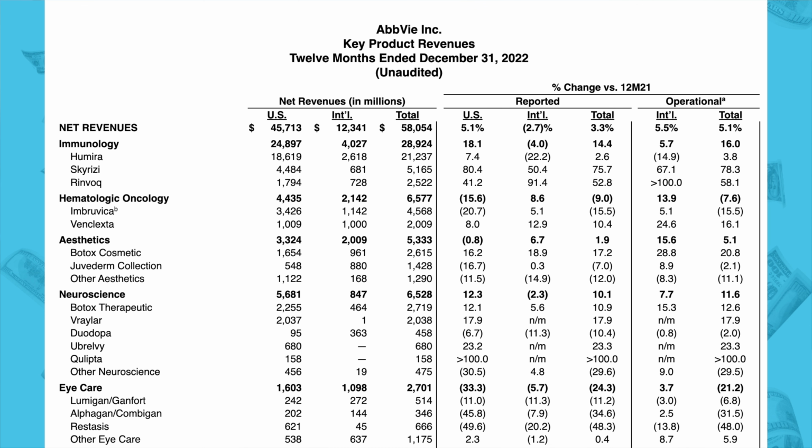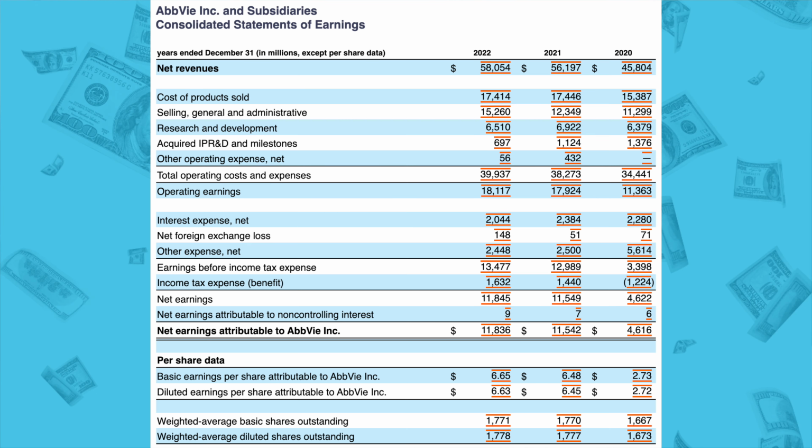The next largest component within the business is oncology, which as a whole generated sales of $6.6 billion. So as you can see right there, immunology is the driver of the business. How that sector goes is how the business will go. In terms of operating income, AbbVie generated $18.1 billion, which was an increase of just 1.1% on the year. The main reason for the lack of increase was high SG&A costs.